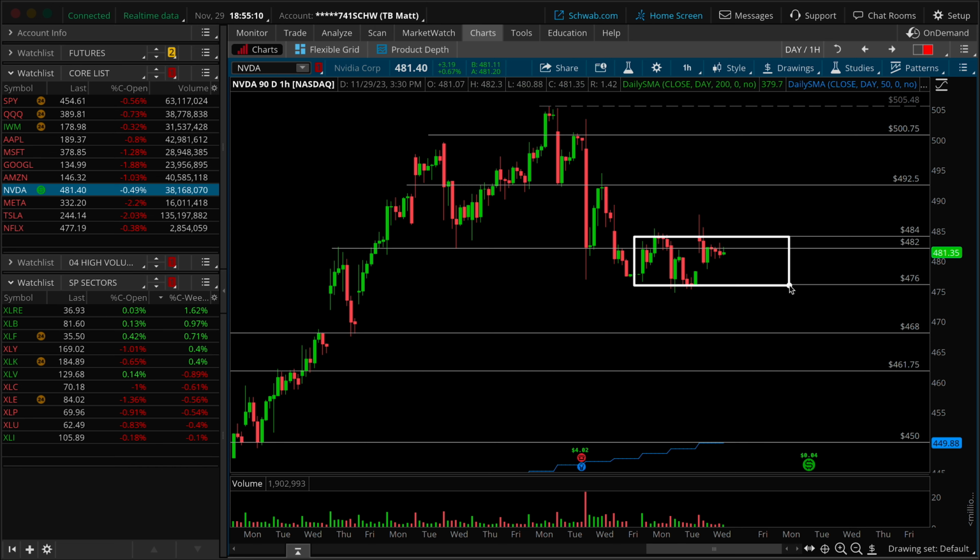I would make the argument bearish until proven otherwise in this consolidation. This would prove me otherwise. This would prove me right. Looking for some follow through. So NVIDIA, treat that kind of as a range there.